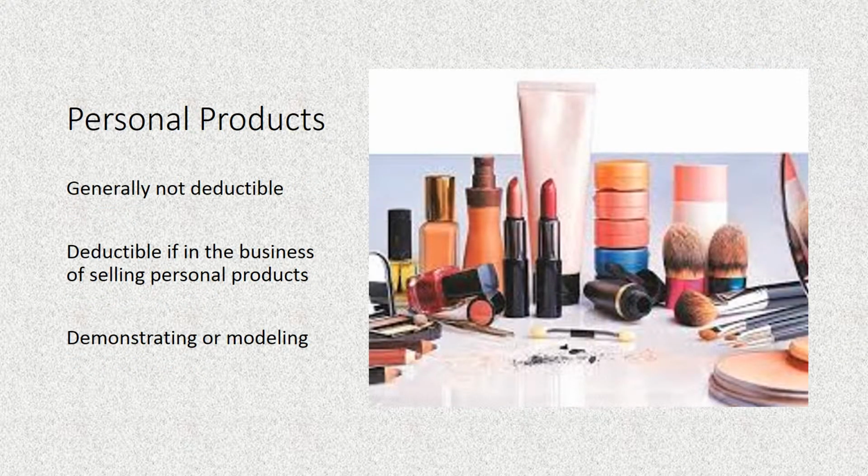Personal products. Generally, expenses incurred to enhance your personal appearance, such as makeup, hair care, or skincare, are not deductible, even if the expenses are incurred solely to present a business image. However, people who are in the business of selling personal products, such as makeup, can deduct the cost of using those products on themselves because they are demonstrating or modeling the products.